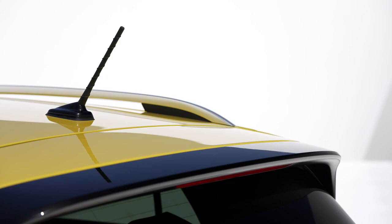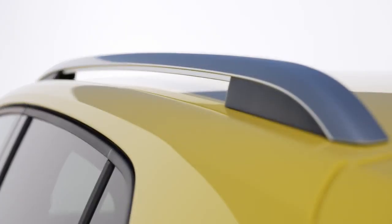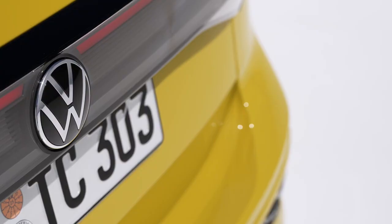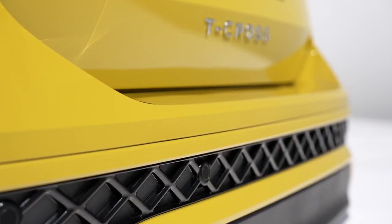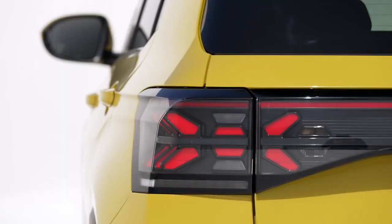Buyers can optionally order the facelifted T-Cross with Volkswagen's IQ light system with adaptive matrix functionality. It also comes in three new exterior colors: grape yellow, clear blue metallic, and king's red metallic. The 2024 T-Cross is 27mm longer than its predecessor after reshaping the bumpers. It now measures 4,135mm and comes with a relatively generous wheelbase of 2,563mm.